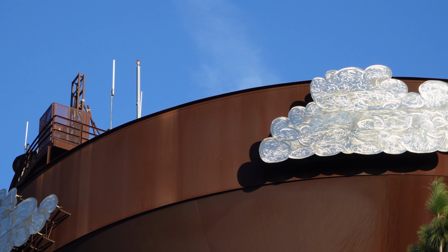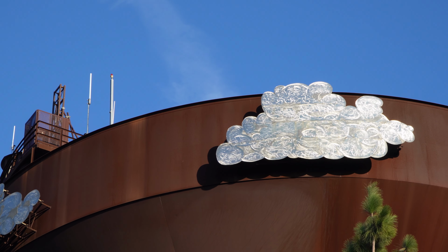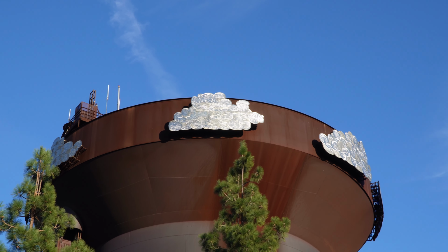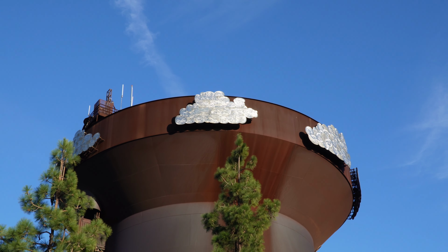Hate it or love it, this unique landmark has been a fixture in the East San Diego skyline for over 20 years now. And although little has been written about it online since its construction, it has a very unique story that I thought you should hear.